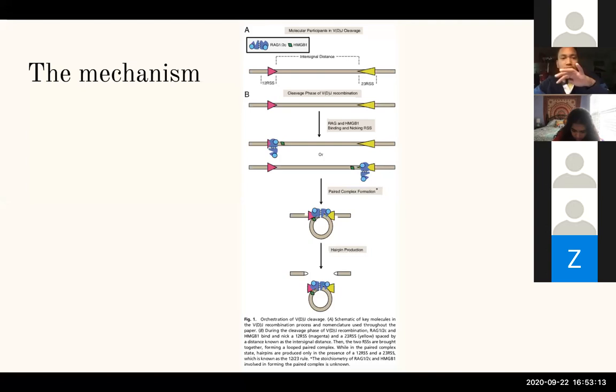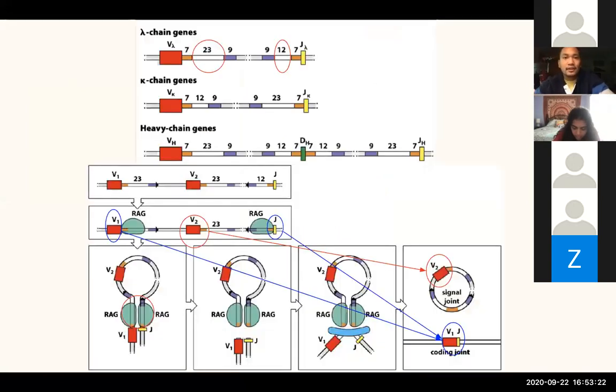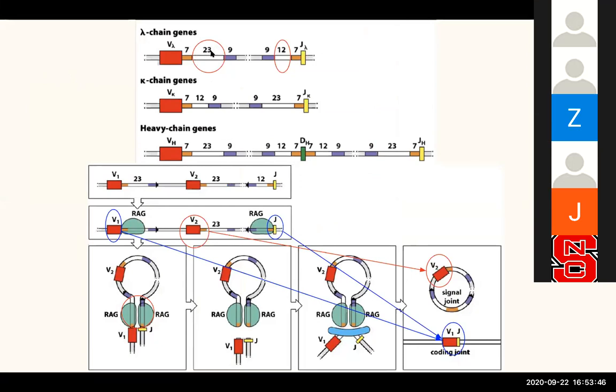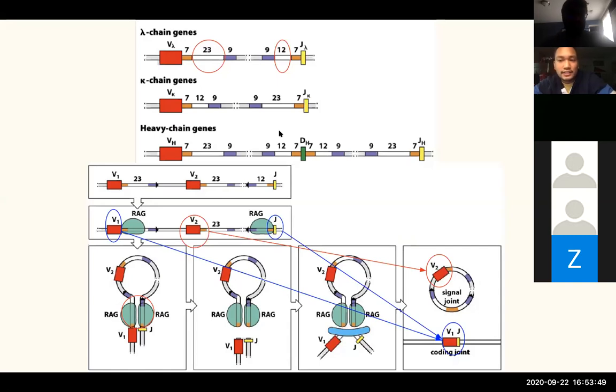So here's the picture they gave in the research article, but I have a better picture that Dr. Michael Sykes gave in his PowerPoints, and I think this explains it so much better. To give you context, this is in the nucleus of B cells and T cells. These gene segments, V, D, and J, are the gene segments, and the ones that say 23 and 12 are the RSSs, the signal sequences right beside the V, D, and J segments.